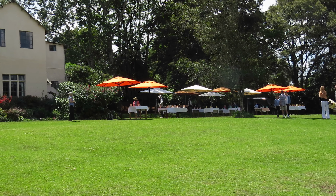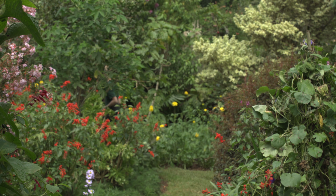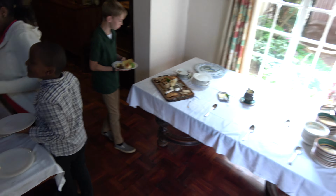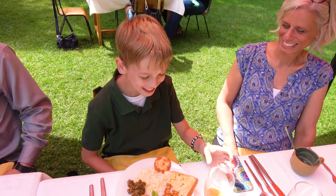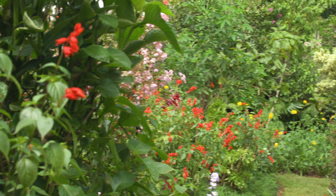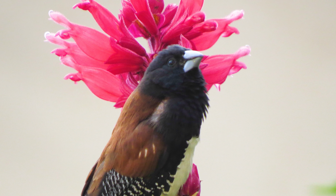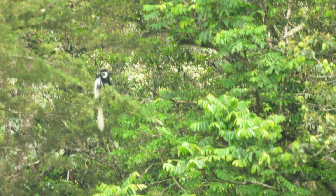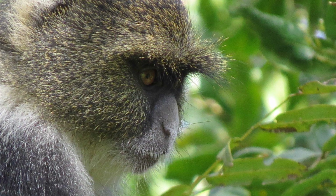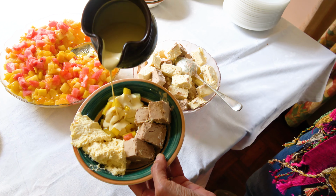Besides the tour, we also got to enjoy chai time and a delicious lunch served in the beautiful garden. Flowers and birds surrounded us as we ate our lunch in the shade of big umbrellas on the nice green lawn. So relaxing. There were even some monkeys hanging around. Everything was tasty, but the dessert was the best.